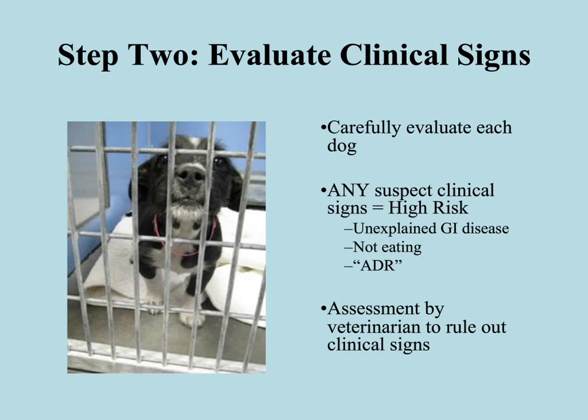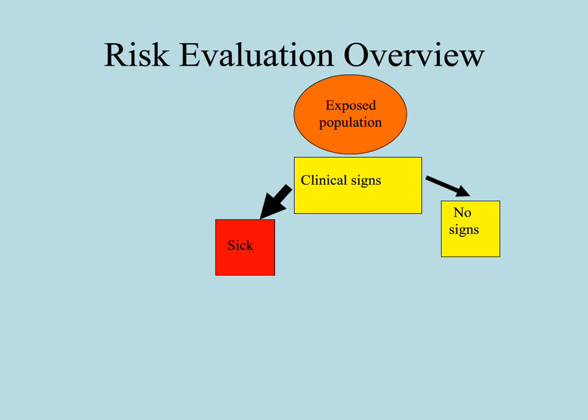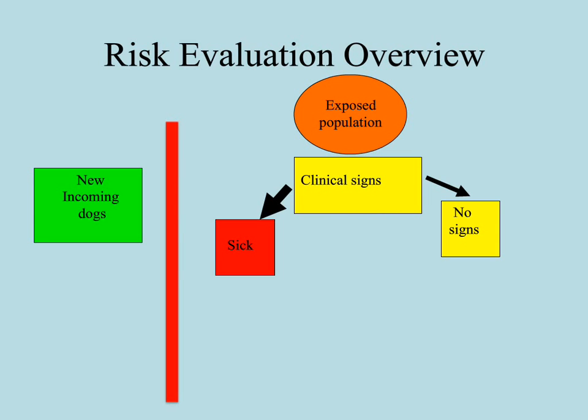But if we start thinking about those group pieces and the individual pieces, then we need to know that a dog with clinical signs would be considered high risk. So here's an evaluation overview. We have an exposed population. We look at the clinical signs, and a sick dog is on one side and a dog with no signs is on the other, and then we still have our clean break on the other side.